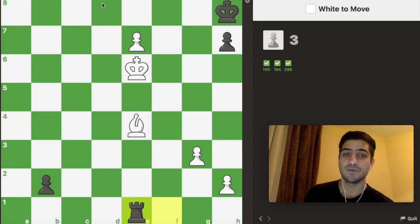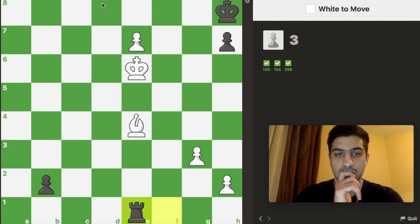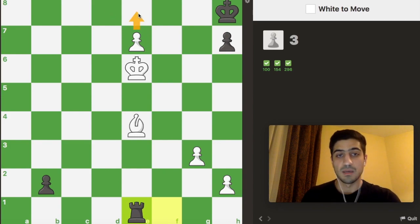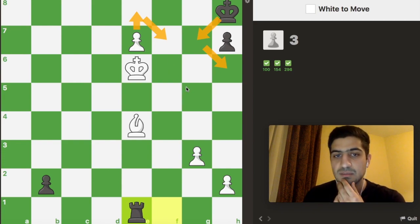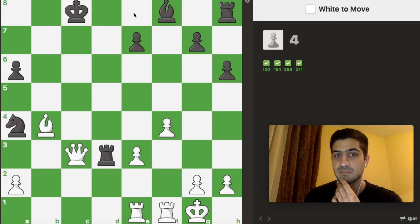Okay, it's white to move, and we have the white pieces. What do we do in this case? Well, we can promote. We can promote to a queen. His only move in this case is to go here. And then what? And then we can go here with the queen. And then he'll have to go here with the king. And then what do we do? And then we're much better. I don't think we need to calculate that further into what we're going to do. But I think we're just much better if we just promote to a queen. That's it. Yeah.